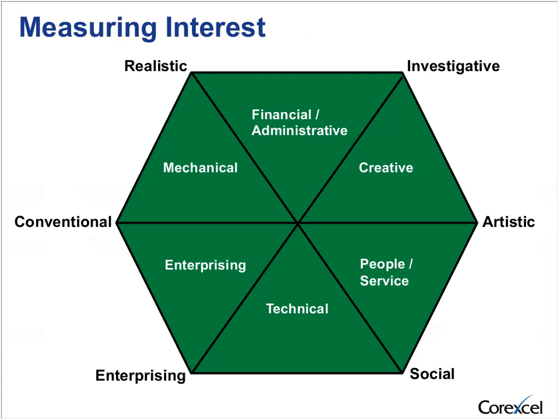And just another note on the interest section, a little bit of history on where this model came from. It's based on John Holland's 1959 RIASEC classification or model. It took hundreds of attributes and simplified personality types to 6. And those 6 earlier ones are located on the outside of this hexagon. You'll see them, that's why it's called the RIASEC: the realistic, investigative, artistic, social, enterprising, and conventional.